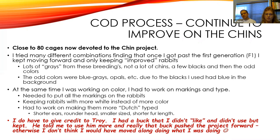And I do have to give credit to Troy. At that time, he had moved out, we had gotten engaged, and I had a buck in my barn that I didn't really like, but for some reason I kept him. So I had to have liked something in him, but he was down in one of the corners on the bottom row. And Troy told me, why aren't you using that buck? And I'm like, yeah, I don't know. I keep using these. And he's like, well, I think you should really start using that buck. And I was like, I don't think so. And he's like, no. He went out there and he bred this buck to all my does.